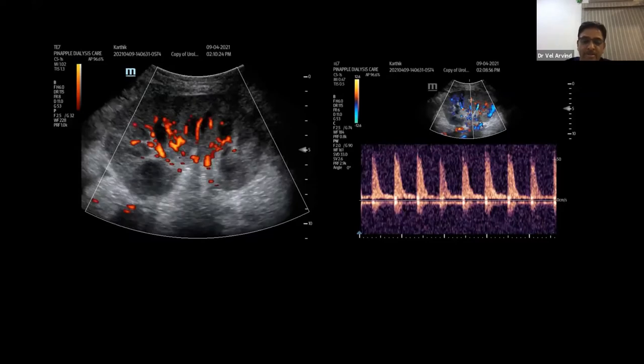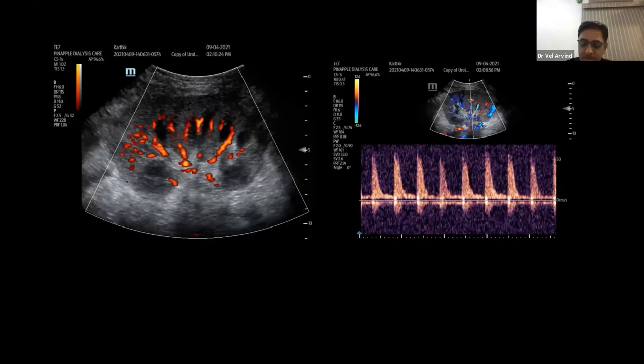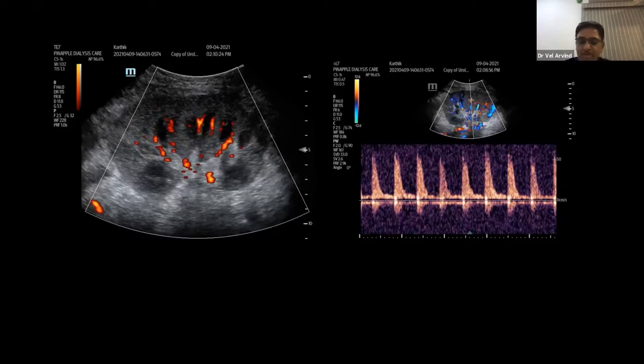So this is a spectral flow. And color Doppler flow, I didn't get much, but spectral flow gave some kind of sense of security that I'm doing the right thing. So the sound is not bad. I always listen to the sound. Sound makes sense in life, especially in Doppler.